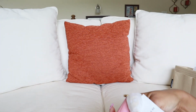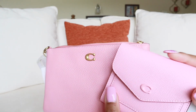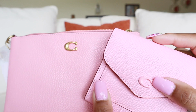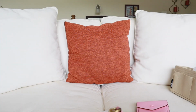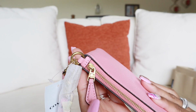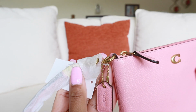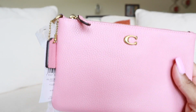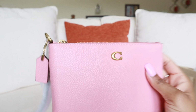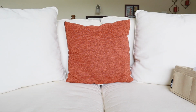Again, I would have loved it if the Win wallet was pebble leather. Even in the flower pink color, it is a cross grain leather, and I think the pebble is just so sexy. I just love how it feels, but I'm on board for both. So zipper pull is the leather tab, and then the small Coach hardware, and then of course you've got your dog tag here, but brass hardware. See, I love it. Love it, love it, love it. Needed to add this cutie to my collection once I saw it. I couldn't resist.